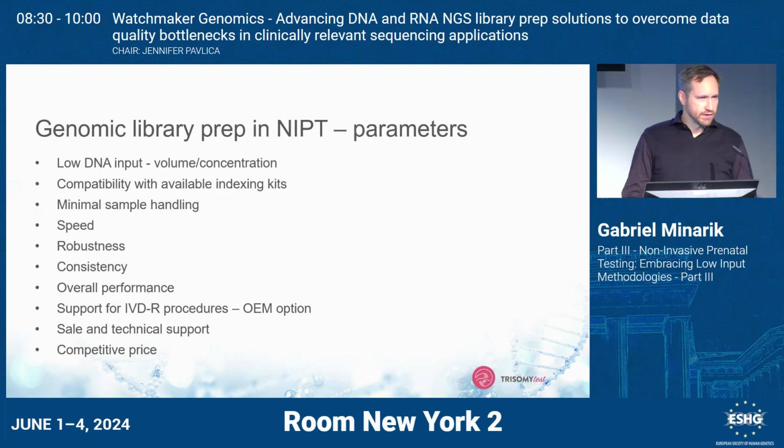What are the parameters that are critical in our laboratory for the genomic library prep kit? We are starting with very low input of DNA, and it means low input from volume and concentration points of view. We would like to work with different indexing kits, so compatibility with different index kits is also one of the important parameters. Of course, as in any routine laboratory, minimal sample handling is critical. More sample handling means more potential errors performed by people or any kind of degradation of the sample, so it is really critical.